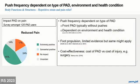Some considerations. So when it comes to push frequency in the literature, we see different results as it depends on the type of Power Assist that was studied. So if you think about it, right, the front Power Assist device is typically without any pushes, whereas the other devices will be typically with pushes. So there's different results there, dependent on the type of device, as well as on the environment that you are engaging in, right? If you are using it inside or outside, and also on the health condition and your function.